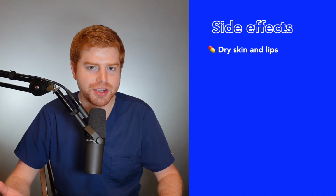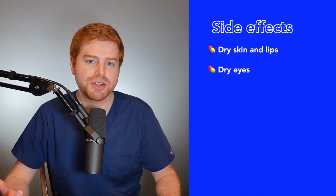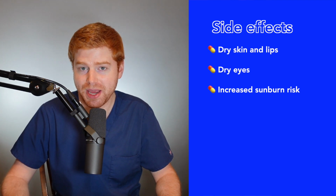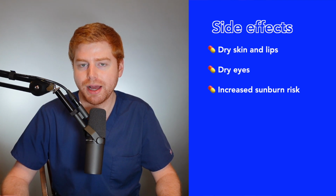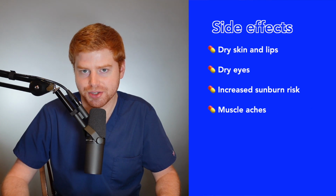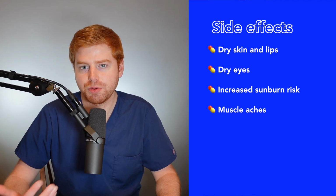In addition to dry skin, many patients also develop dry eyes while taking Accutane. In addition, Accutane makes you much more susceptible to sunburns, so it's important to wear a moisturizer that's at least SPF 30 or above and reapply every couple hours when you're outside. Muscle aches are also a possible side effect, especially following exercise. If this happens, you might want to reduce the frequency or the intensity of your workouts while taking Accutane.